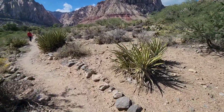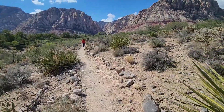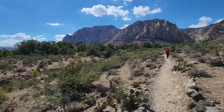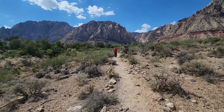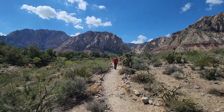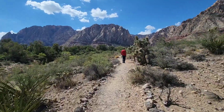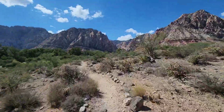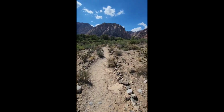We found a trail. Woohoo! The last time I saw the temperature, it said it was 84 degrees. It's only gonna get hotter from here on out. So forgive the panting. Sunglasses are so dirty, and I keep on forgetting to clean them.